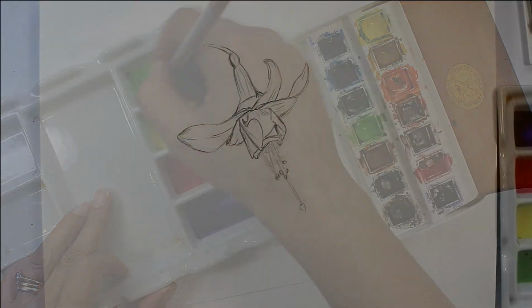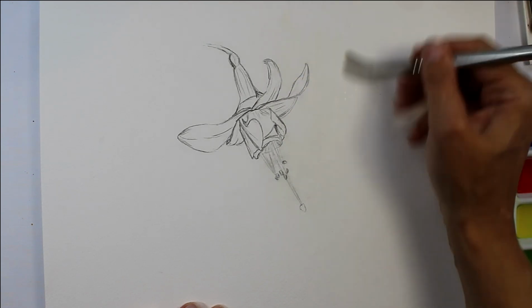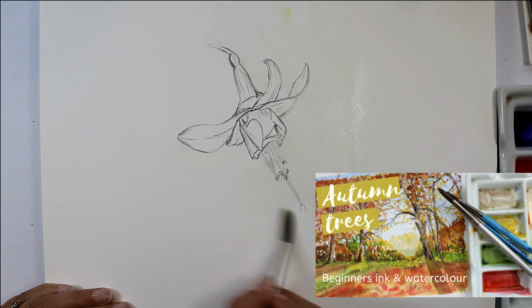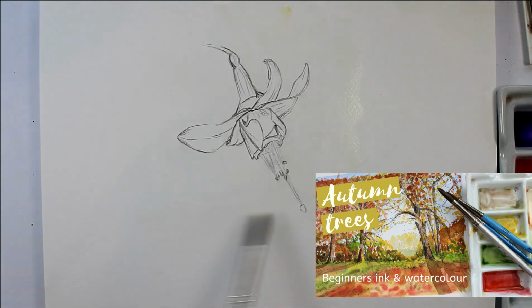So following on from that first course, I decided to put another course out in August, and this time it was autumn trees, and again in ink and watercolour. Again, I will link that down below for those of you that are interested in that.